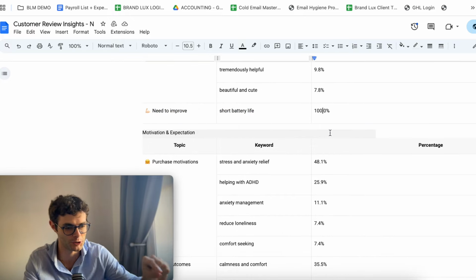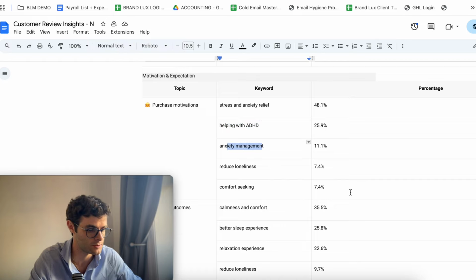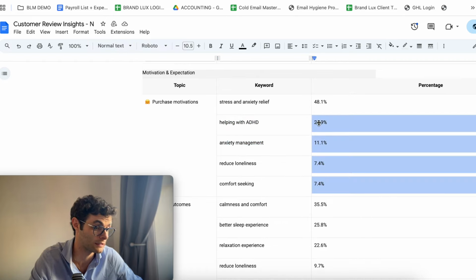And then motivation and expectations. The topic here is purchase motivation: stress and anxiety relief, ADHD, anxiety engagement. What I love about this is that we can break it down with the percentage breakdown. ADHD is a popular one, and stress and anxiety relief is even more popular. Then the desired outcomes are calmness, better sleep, relaxation, and again we can break it down by percentages. One other thing that we study is the customer profile, because we need to understand who we're speaking to and what the distribution of customers is.